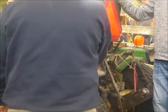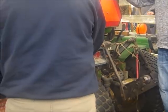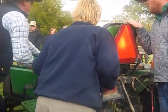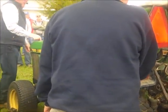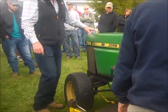Now 2,000. Guys, help yourself. On a diesel 755, and it's got 569 hours on it. You help yourself. Now, I know it's dirty, but at the end of the day, I'd rather buy them looking like this, and I would paint it up. I'd rather see them look like this.